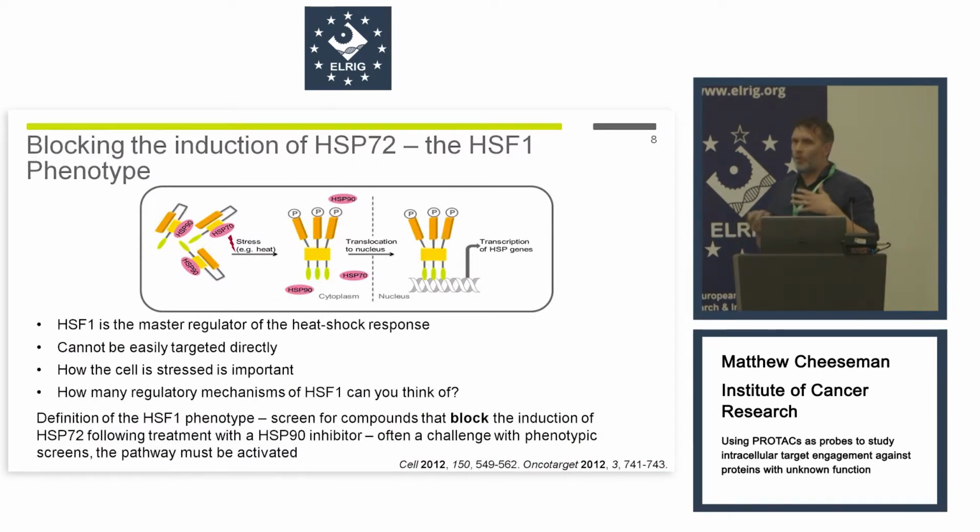Okay, so that was what we did in terms of a PhD project, when we were stuck by our HSP72 targeting. As more of our biotech side of things, this is how we took it on as a drug discovery project. So what we said was, well, if we can't directly target HSP72, what if we stop HSP72 being induced in the cell? Would that be an approach that would get us around this problem? So we did this by phenotypic screening.